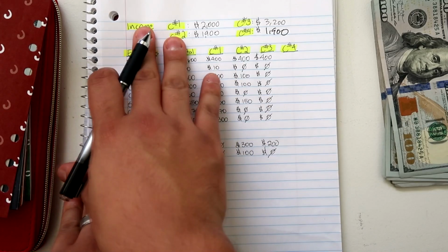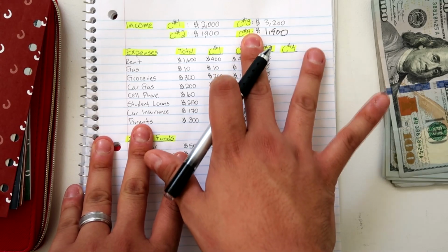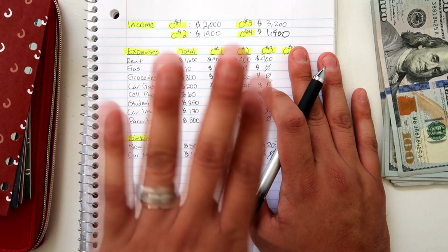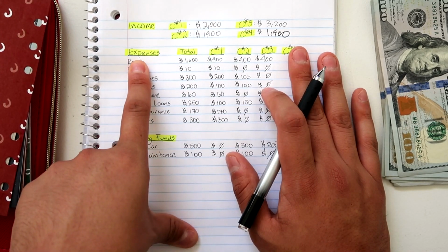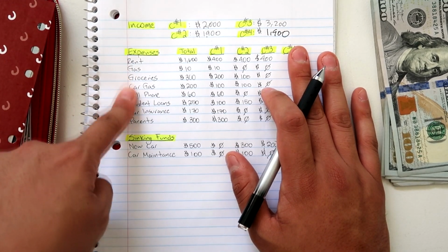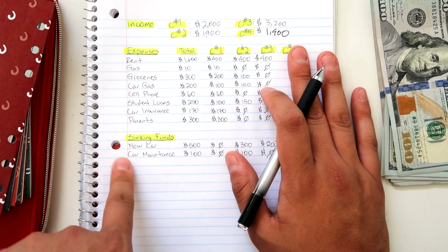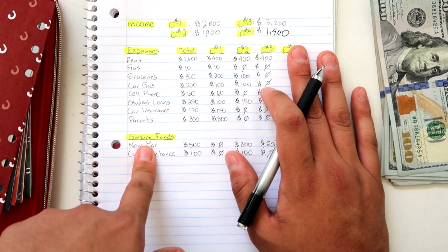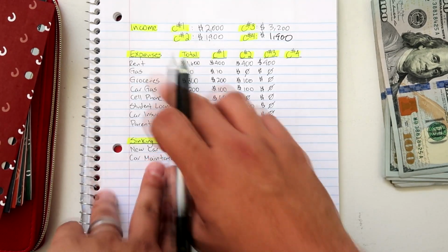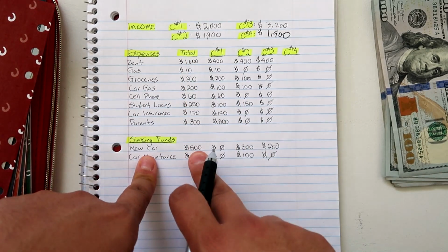So basically, this is how it works, if you guys are new. For income, we basically put check 1, 2, 3, and 4. The cool thing is for May, we are going to be getting an extra check, so I'll explain that once May comes. And then I'll list the expenses. Basically, these are all the bills that we have. So for us, we have rent, gas, groceries, car gas, cell phone, student loans, car insurance, and parents. And then here at the bottom, we have the sinking funds, which is new car and car maintenance. And then here on the total, we basically write down how much each of these expenses costs us on a monthly basis, right?